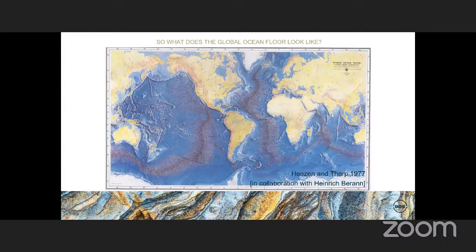You can also view this map in Google Earth as a historical layer. So if you've got time and you're cruising around Google Earth, feel free to turn it on.